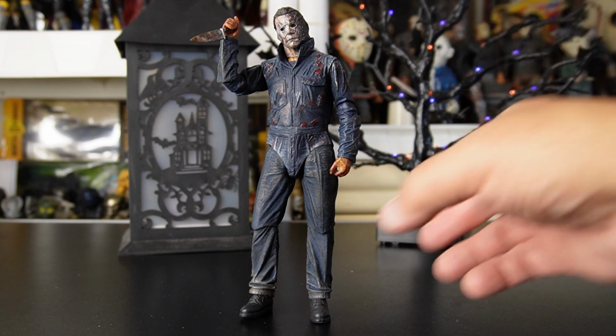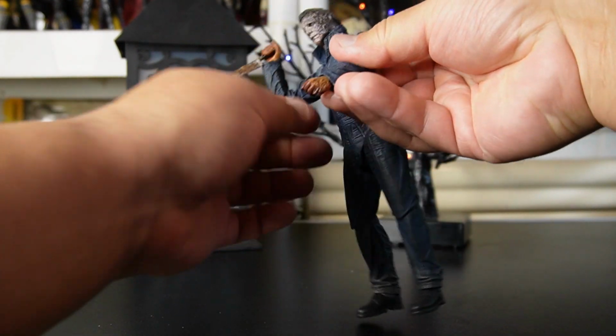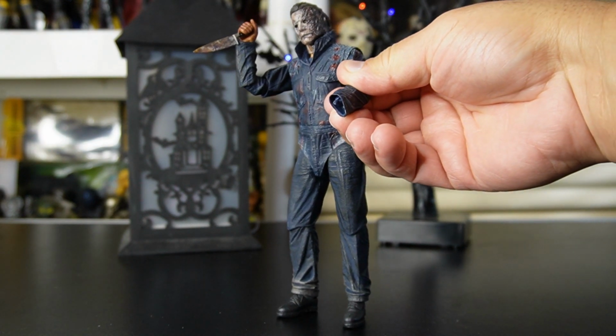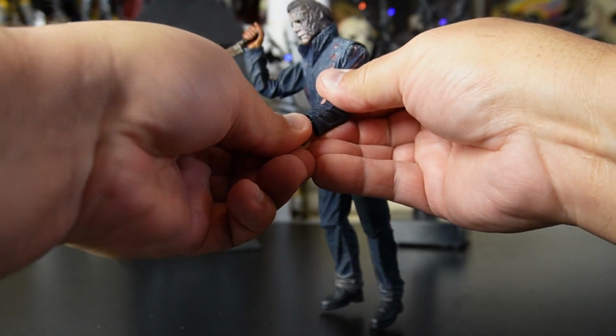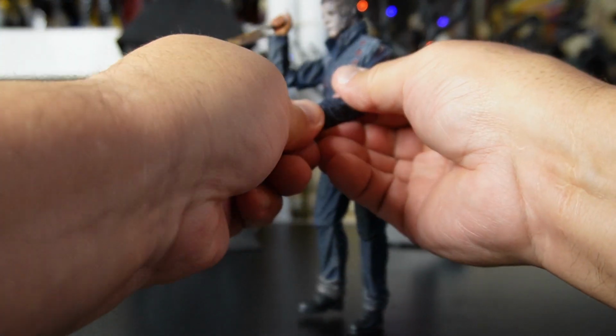All right, look at that. Look how good that looks, folks. Looks really good and creepy. So then we can go here and you can see that. Yeah, it looks like that is on a post also. So you can see how that looks. And let's put on one of his alternate hands. It has the messed up fingers on it.